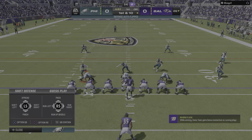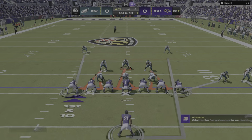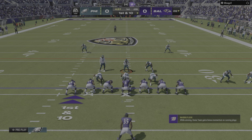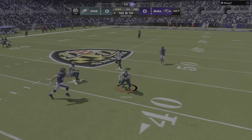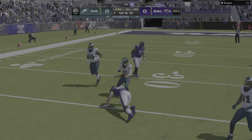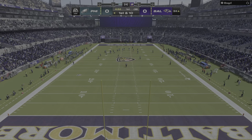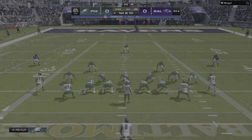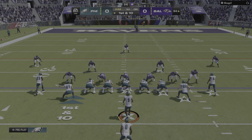Jackson, first play, going to throw. And this intercepted on the first play of the game. Picked off by Reed Blankenship. And the return will be stopped at the 34-yard line. From the 34 now, here's 1st and 10.